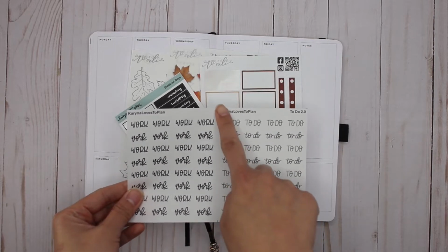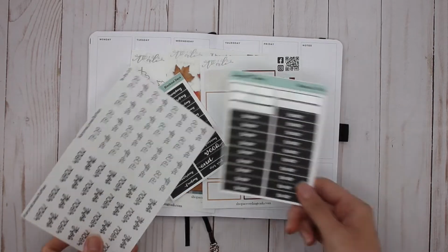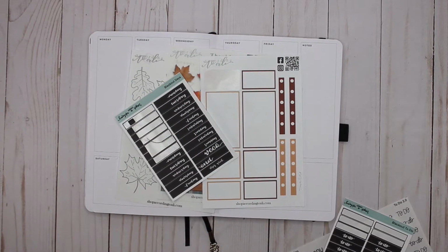They don't come like this. I just decided not to cut them. Maybe some of these as well. We'll see. Let's get started.